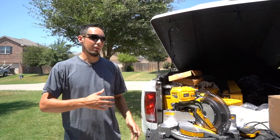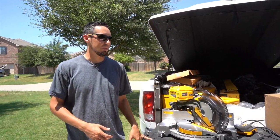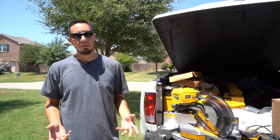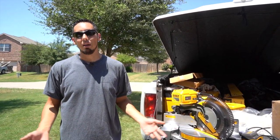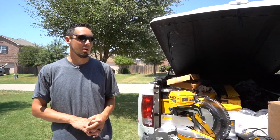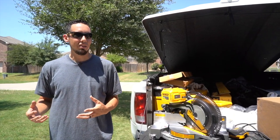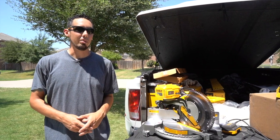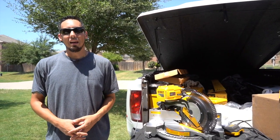I don't like beveling the miter saw if I don't have to. I just don't see the point in doing the bevels if you can do it upright. It just doesn't make any sense to me. A lot of people think that because you're doing something that's like a more difficult task, it makes you a better worker, but I don't really see that logic.